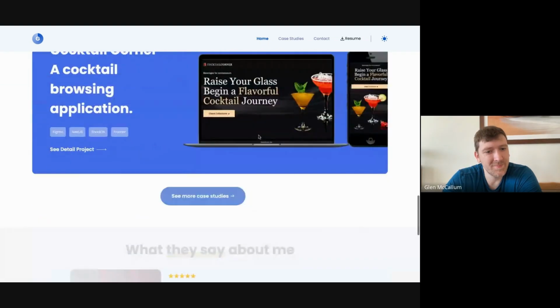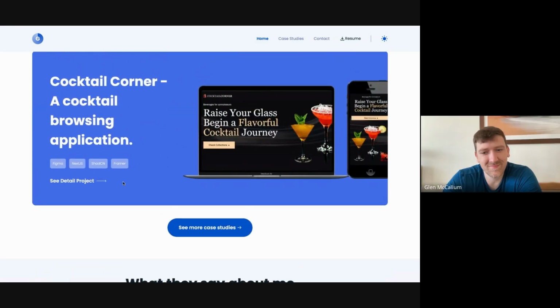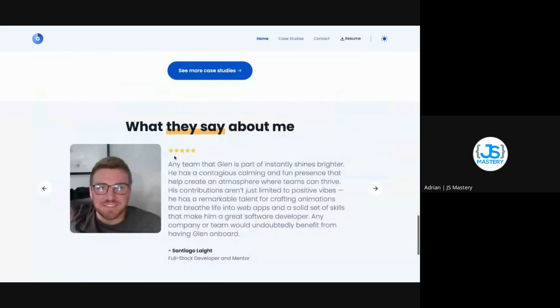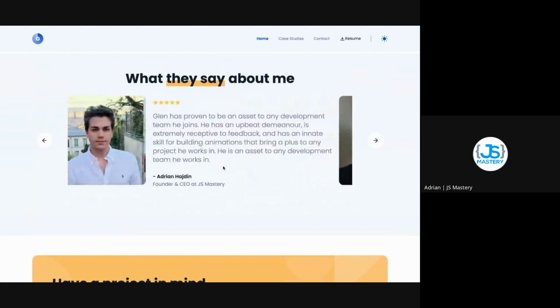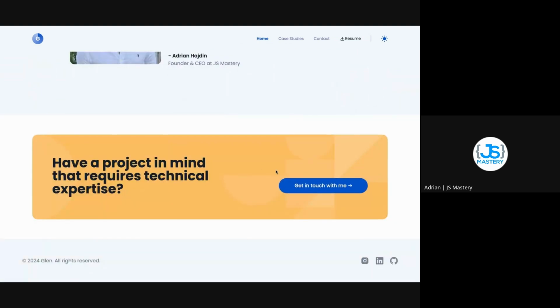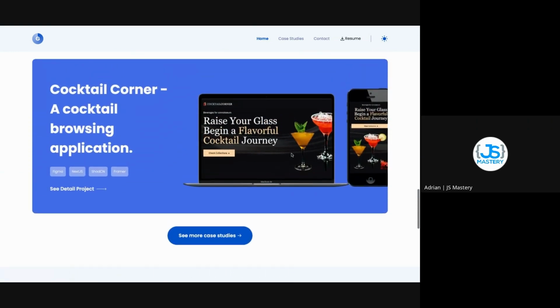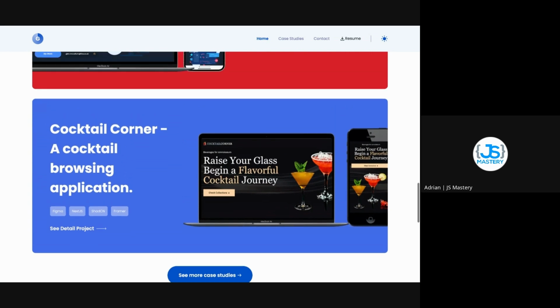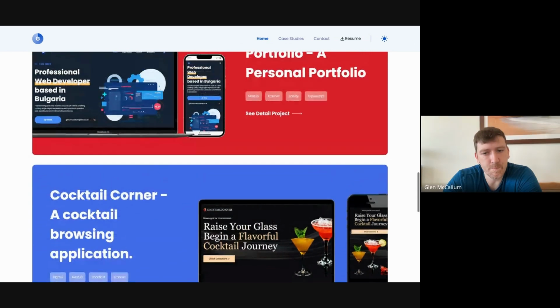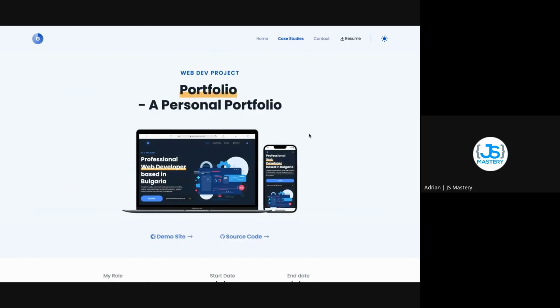So let's talk a bit about that. I can see that you added your cocktail corner right here. That's right. And for each project, of course, there are a lot of testimonials and everything that we have collected from the masterclass right here, which is amazing. But what we teach in the masterclass about the portfolio is a bit different from how a typical developer might approach creating a portfolio. What were some of the takeaways for you when you were creating this portfolio?